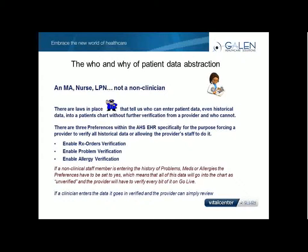So keep that in mind, abstract process. Also keep in mind that there are professional services available if you find your staff is unavailable to perform this. It's a lot of work.